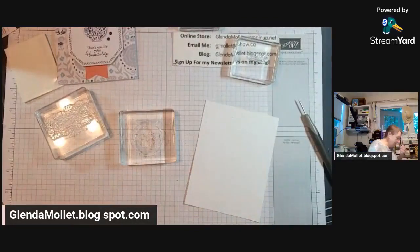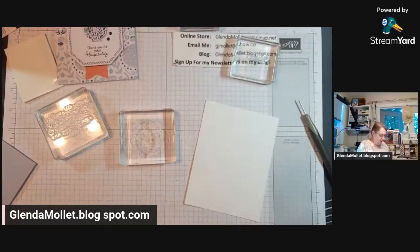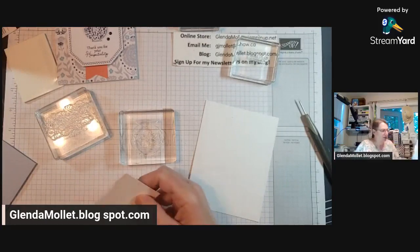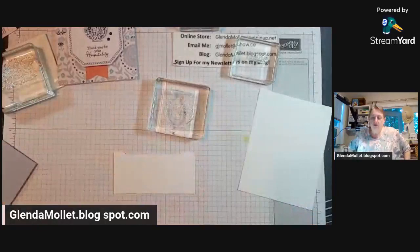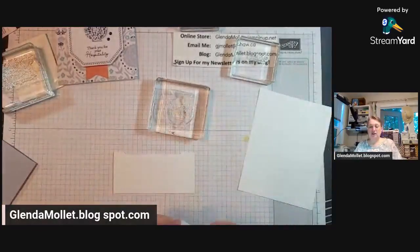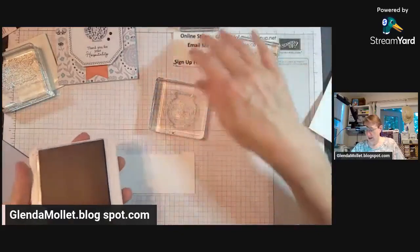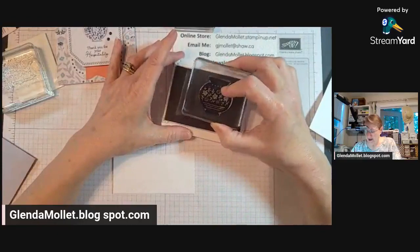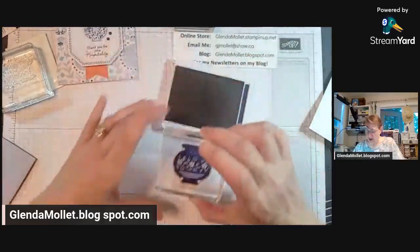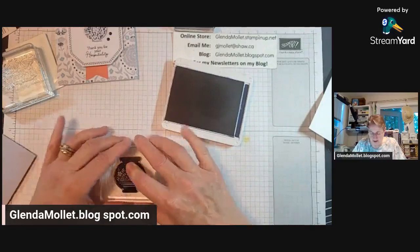So let me get some white, find a piece big enough. I will stamp this, and then I'm going to clean it, and then I'm going to use a little secret ingredient. Yes to Winky. Okie dokie. Okay, so I'm going to ink this up, and I want to see whether it's going to stamp solidly or if I have to use a secret ingredient.